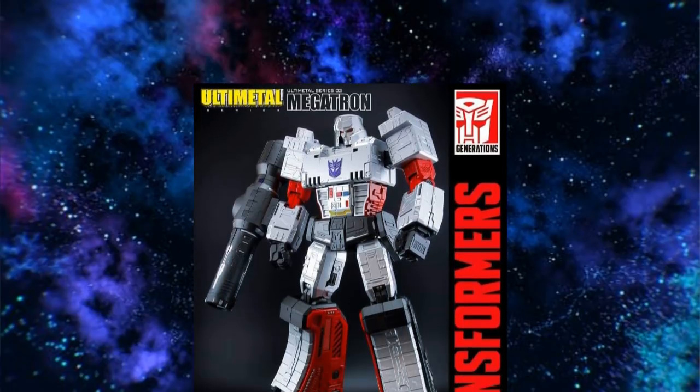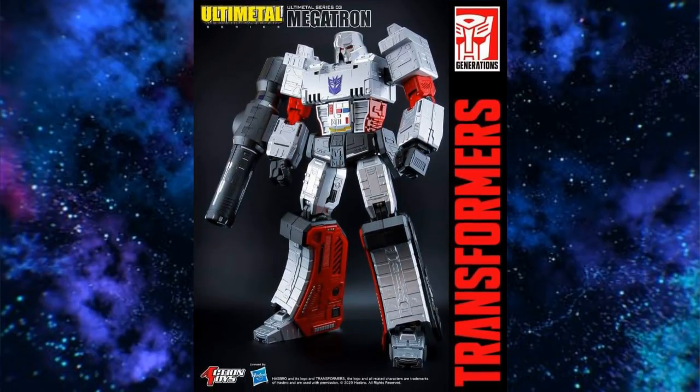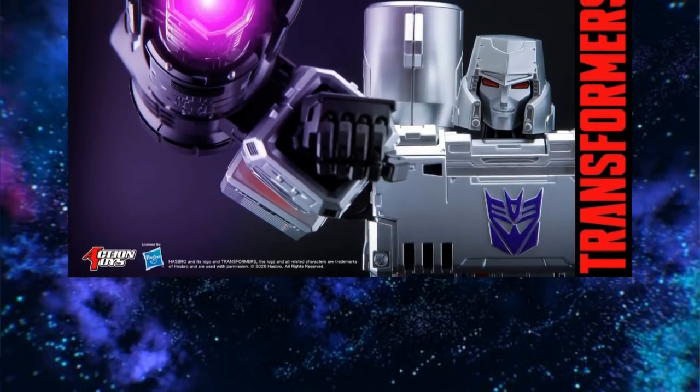Here he is with just his normal armor and setup. It is a bit stylized. Now, all these Ultimetals are a bit stylized. I think they've already done a Megatron, and not Megatron, Optimus Prime and an Ultra Magnus. Still, it does look pretty cool, and it's impressive with the size and the height.